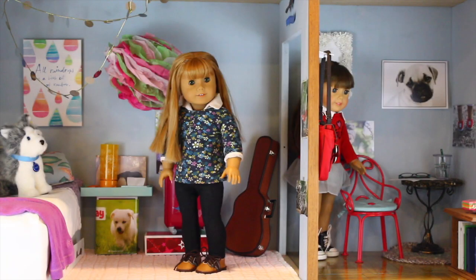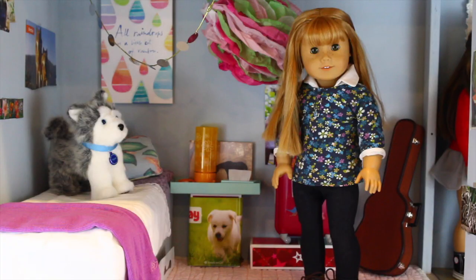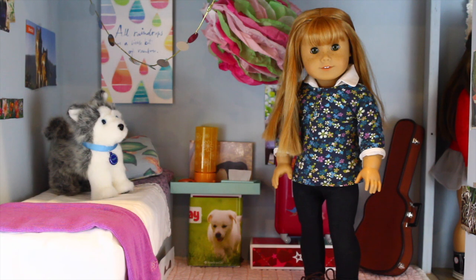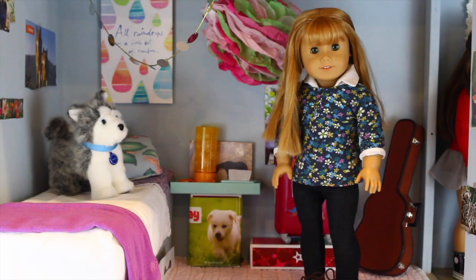So this is the second floor. So starting off with the room on the left. This room has blue walls and it's kind of the cozy, naturey type of room. I have a little sequin string, I'm not exactly sure what it is, hanging from the ceiling, and then I have a little colorful puff ball thing that I made. It's also hanging from the ceiling.